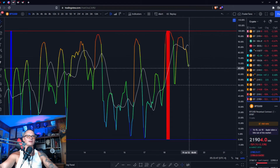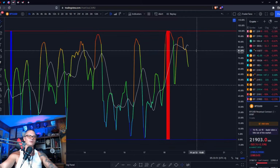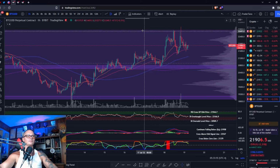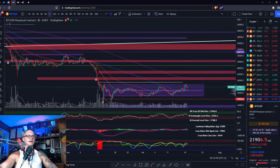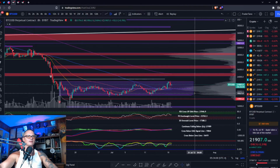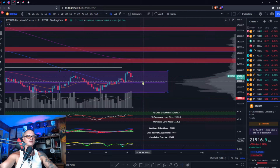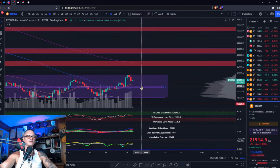Your BBWP is contracting a little bit, so your vol is going down. We are below that moving average, working our way down to the middle line. So let's go to the 8 hour real quick. We could fall all the way down, like I was saying, to 2800, and basically where this 50 is right here, which is going to be major support. We got VPVR support there.